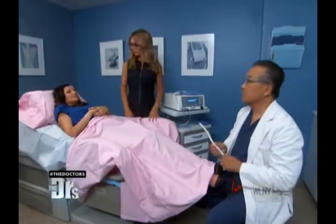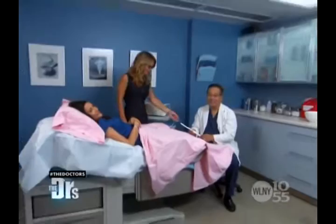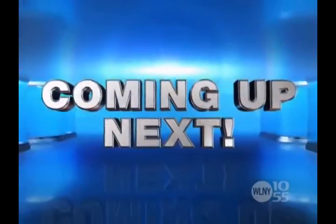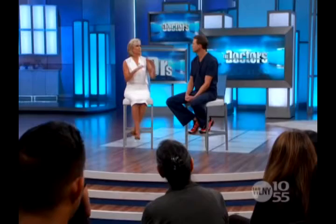And obviously, this is a quick procedure since we're going to be doing it during the show. So we are going to let them get started on the procedure in private. And we're going to reveal those results a little later in the show. Coming up next, the doctors demystify vaginal rejuvenation. There are doctors who believe that it's a slippery slope and we shouldn't be sending the message that there's an ideal feminine aesthetic. That's next.